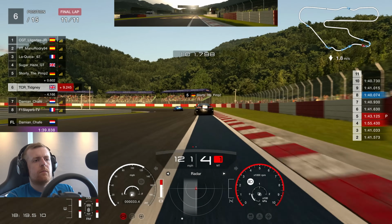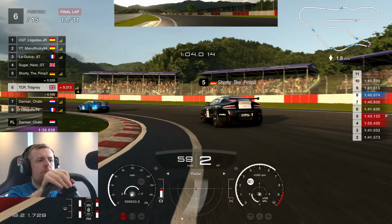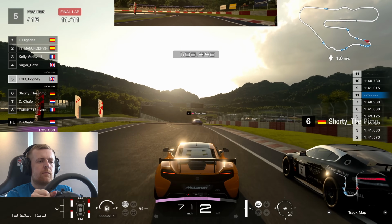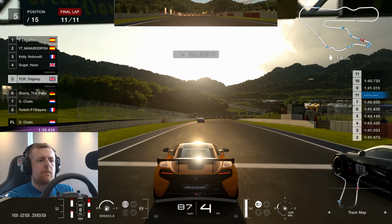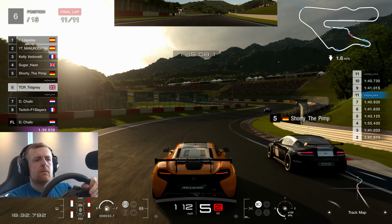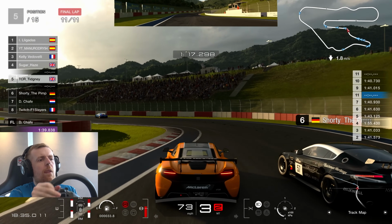The final lap then here, and we're catching up to Shorty the Pimp. I mean, if that's your profession, all fair to you then as we go on the inside of Shorty as we continue on out. Shorty, by the way, in Scary Movie. What a character. Unbelievable character. I'm going to head down here side by side. This is very scary. This normally results in a crash.